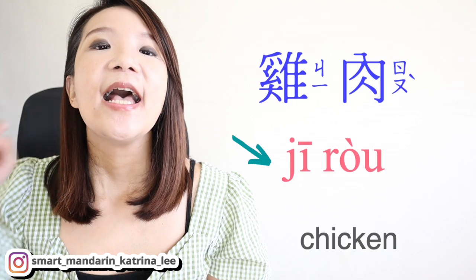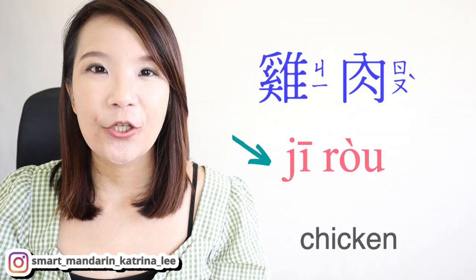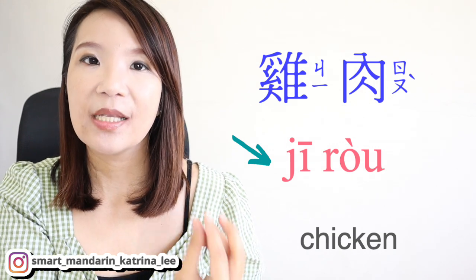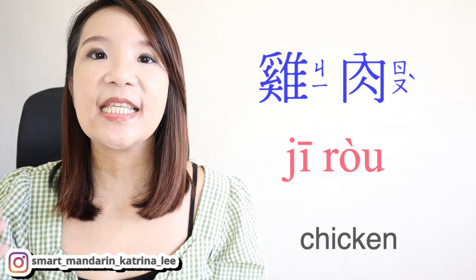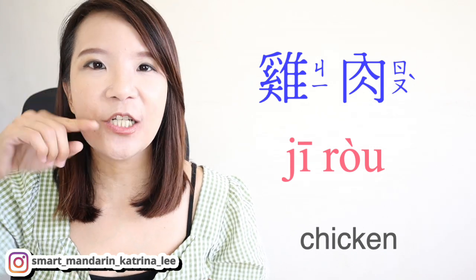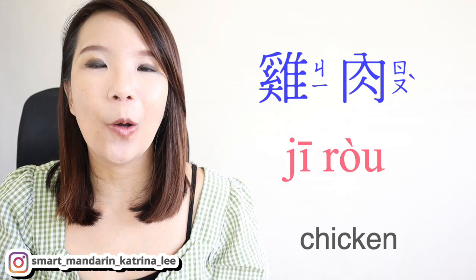examples. 鸡肉. So this is a combination with the G sound, G and 肉. 鸡肉. Can you hear the G sound? 鸡肉. That means chicken.